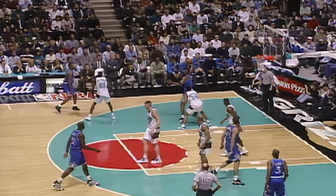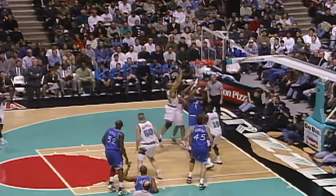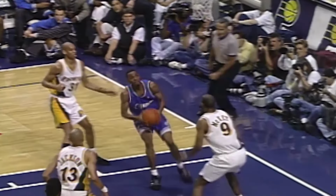A quality we rarely see nowadays is the ability to catch and go. And back then, Penny executed it to perfection. With his unreal quickness, he loved to go on the catch before his defender could react. This lightning-fast move was a cornerstone of Hardaway's offensive arsenal, showcasing his exceptional blend of athleticism, basketball IQ, and anticipation.